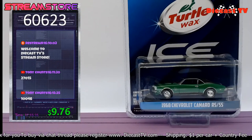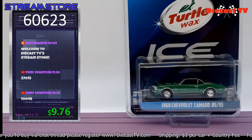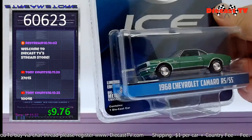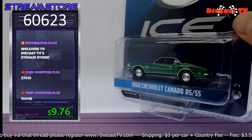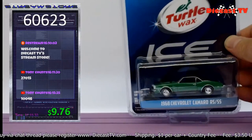Here's a Greenlight Hobby Store exclusive 1968 Chevrolet Camaro RSSS. My goodness, what a killer looking Camaro. Look at the details, let me tell you. Greenlight does an amazing job at Camaros. Turtle Wax Ice, there's the ad on it. My goodness, you want to pick that up right now?